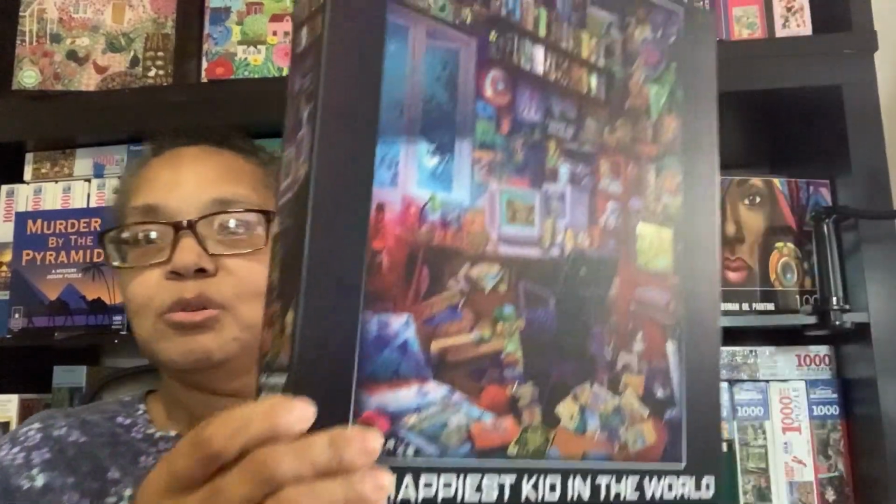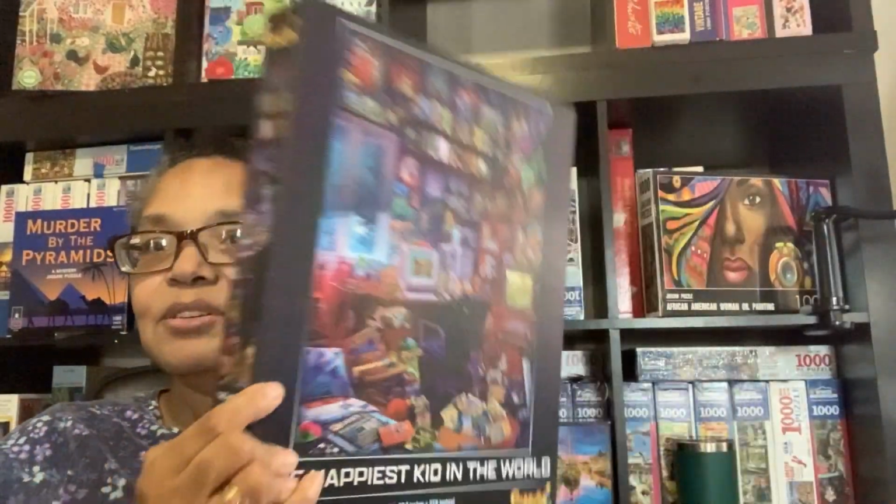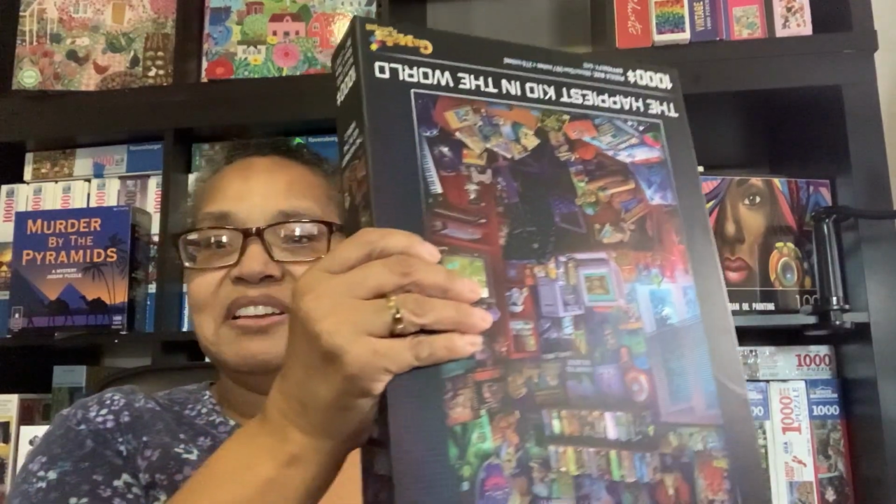Okay, I stopped the video because I wanted to pull out these puzzles here. This one is called The Happiest Kid in the World, which I got in November, and I did early December. When I got that, I also got Staying Up All Night. What I did not know is that one of these is supposed to be the 80s and one is supposed to be the 90s. This is the 90s, staying up all night. And this is the 80s. No, this is the 2000s or something. I don't know. They're generational.